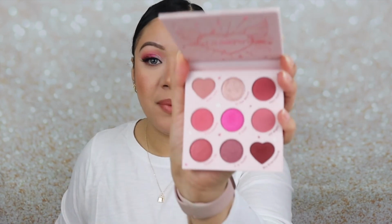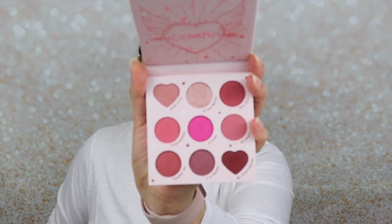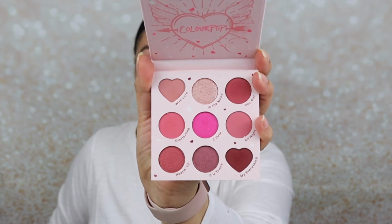Okay, so my thoughts are I love this palette. I love all the pinks that it has. I love that it has light shades. I love the fact that it has some dark shades where you can intensify the look. You can bring it from day to night. I kind of look for that in a palette. I love how I was able to build dimension in my eye look.